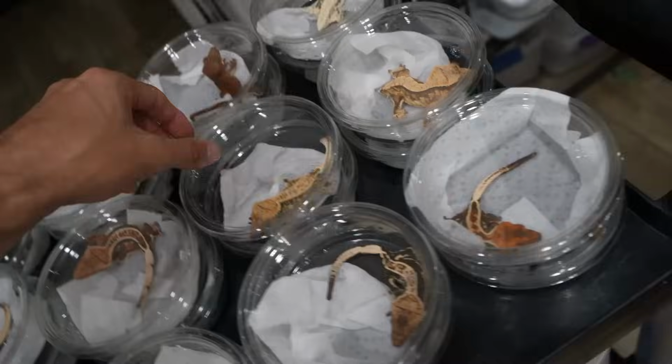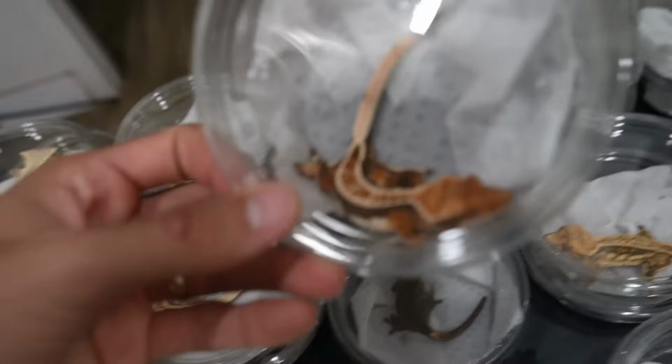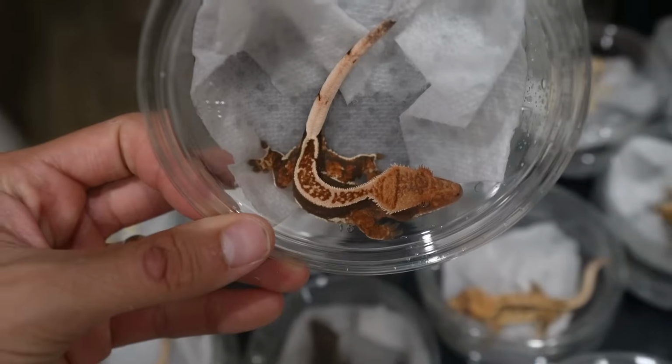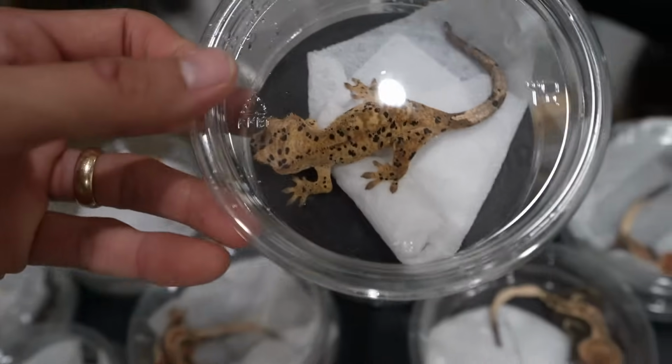Really nice stuff. Of course, we have some pinstripes. Some nice pinstripes with nice head structure. Check out the Super Dalmatian here.